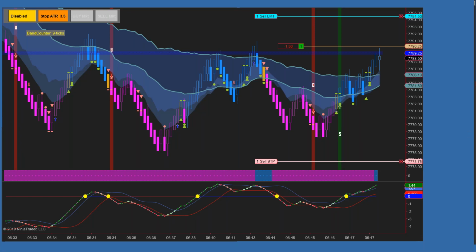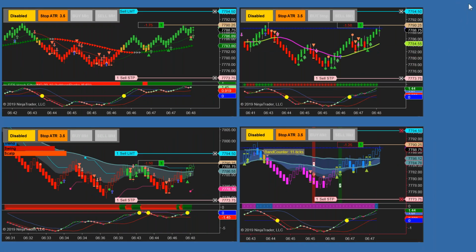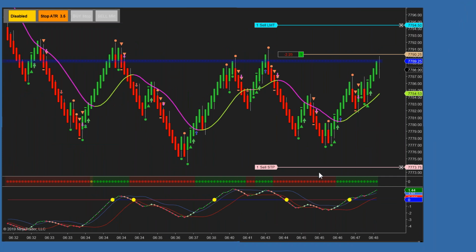Okay, so the market's floundering here a little. Let's see if we can't get up to our profit target. Come on, you guys. You're so close. Oh, yes, we were doing this trade on the Falcon. Let me go back to the Falcon. So we're stuck a little bit on this resistance zone.